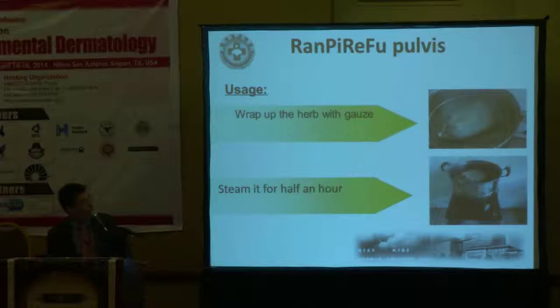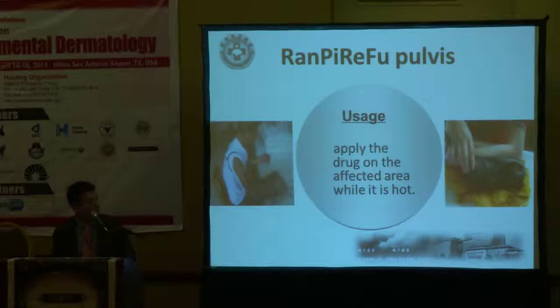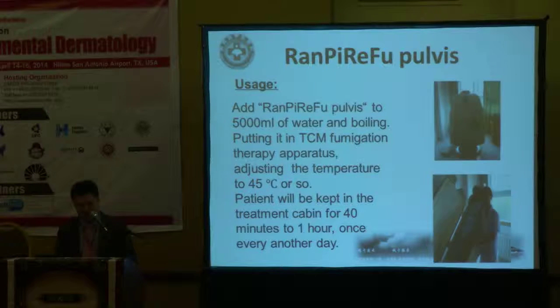Here is the usage. We grind up the herbs with the goose. Steam it for half an hour. Then apply the drug on the affected area while it is hot. For a large area, we can add a pack of powder to 5,000 ml of water and boil it. Put it in the TCM fumigation therapy apparatus, adjusting the temperature to about 40 to 50 degrees centigrade. The patient will be kept in the treatment chamber for 40 minutes to 1 hour, once every other day.